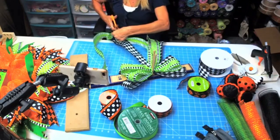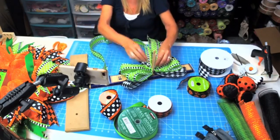And again, I'm using my previous tail just to see where to cut this one.